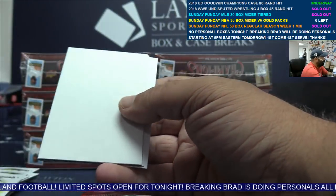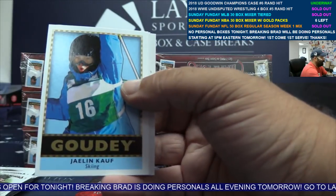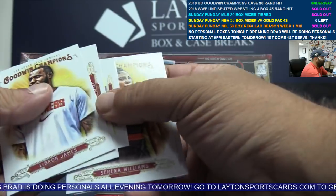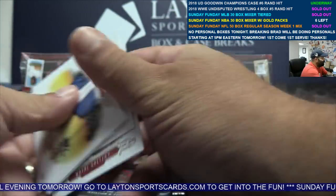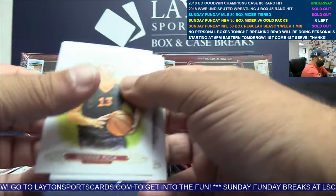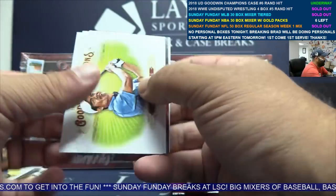Makawakai Rothman insert. Makawakai. Gowdy of Jalen Koff. Base. Base. Insert of Mommy Viney. They didn't lose, Samuel. They did not lose.